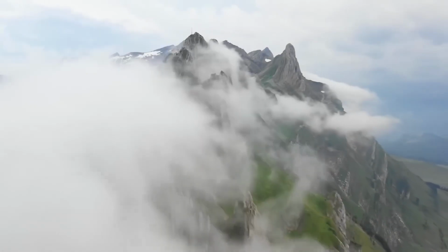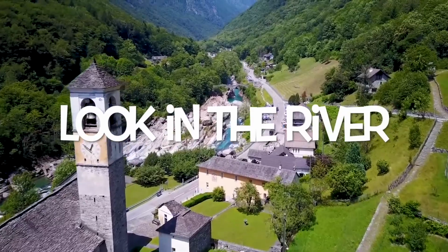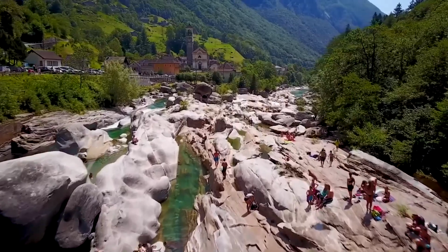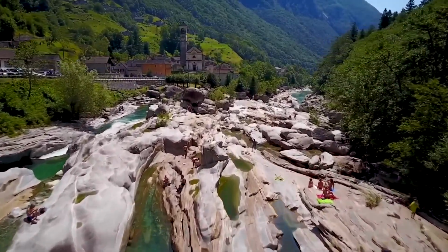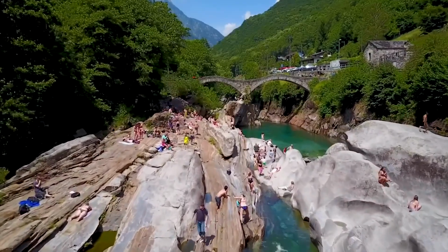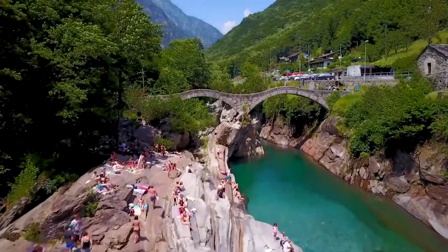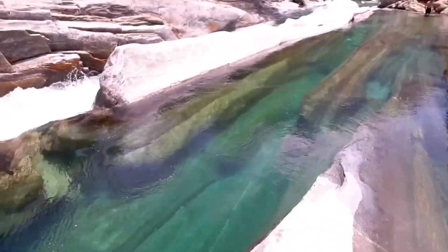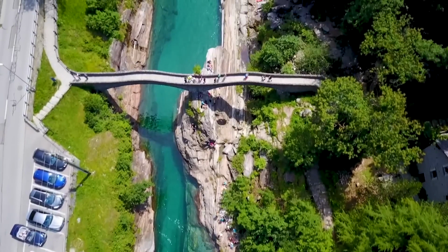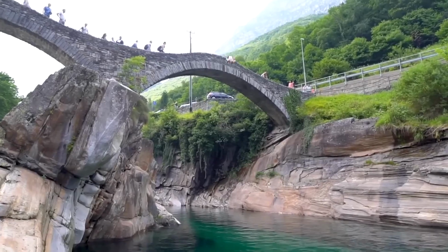So anyways, that is it for Appenzell. Now for our second location, we're in Switzerland, to Valle Versasca. So Valle Versasca, located in the south side of Switzerland, near the town Lugano, which just borders Italy. So you're gonna drive this little canyon and you're gonna get to Valle Versasca. And what it is, it's these two bridges overhanging one of the most beautiful rivers I've ever seen. It's probably some of the clearest river water in the world. I've been there several times. I love jumping off that bridge, doing some backflips, and then I also like to go swim.